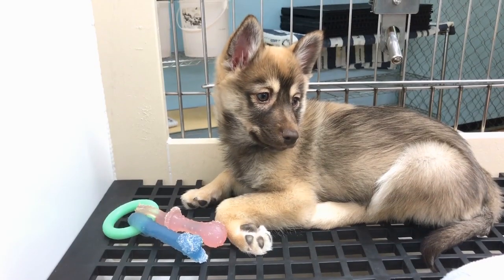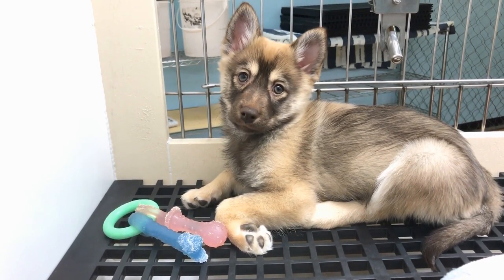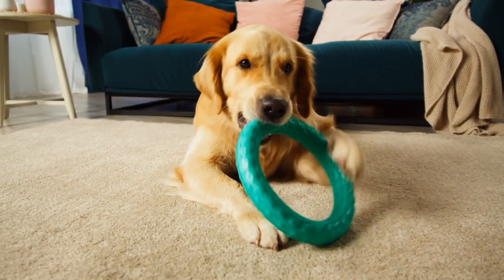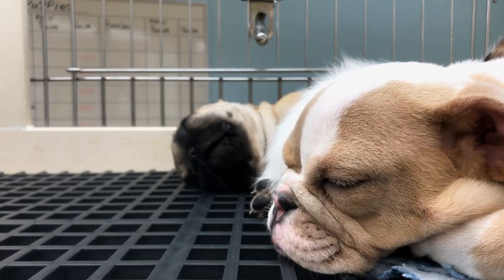A crate can provide a safe and cozy den-like space for your puppy to rest, relax, and learn good behavior. It can also help with potty training and prevent destructive behaviors when you're not able to supervise your puppy. Here are some tips to help you successfully crate train your Golden Retriever puppy.